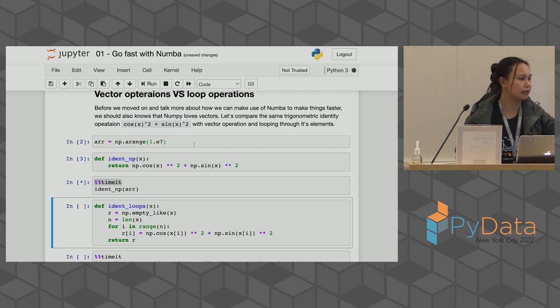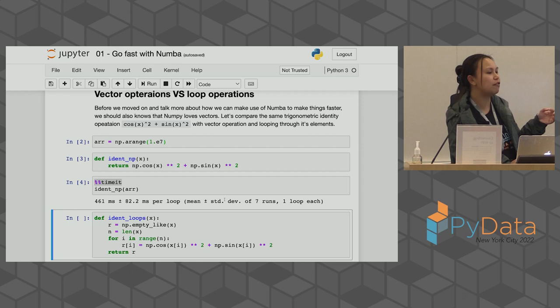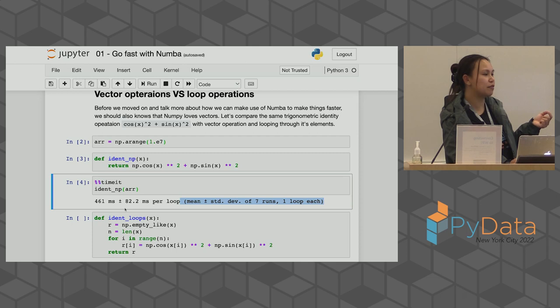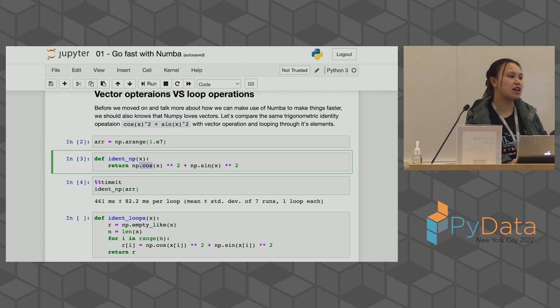You see the timeit itself takes quite a while to load, because Jupyter Notebook is doing some experiments, running it multiple times, 7 runs for example in this case, and then reporting an average with the standard deviation for you. So this is how long it takes if we're using it as a vector. We use NumPy operations, the cosine operation and the sine operation. I'm treating this array as the X, so this array as a vector. So this is how long it takes.